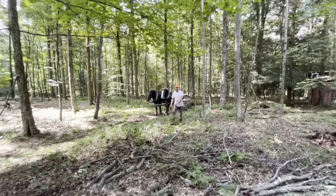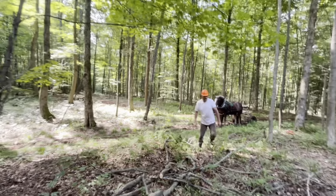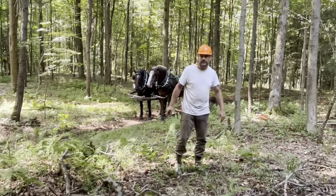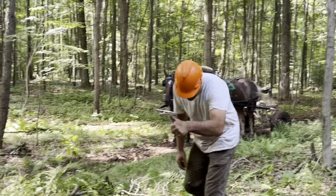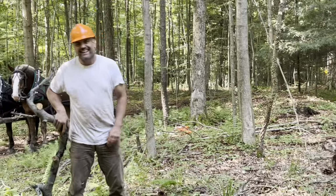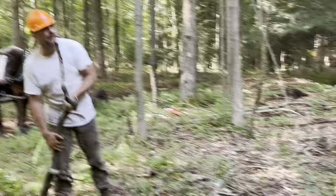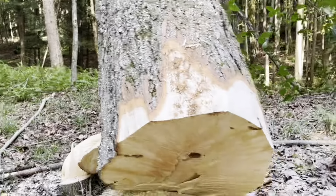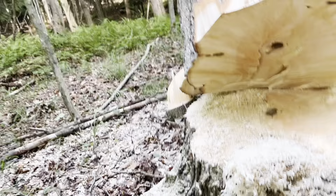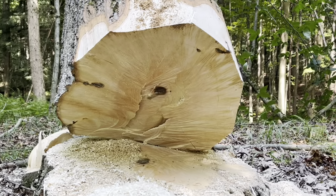Good news. I'm waiting for somebody to say, what's that? Oh, you can say it, Nick. Yeah, I thought maybe somebody in the audience would. I got good news. That's a hell of a good quality butt log there. That first 10 foot is really good quality. Look at that tiny little heart and all that good white wood.